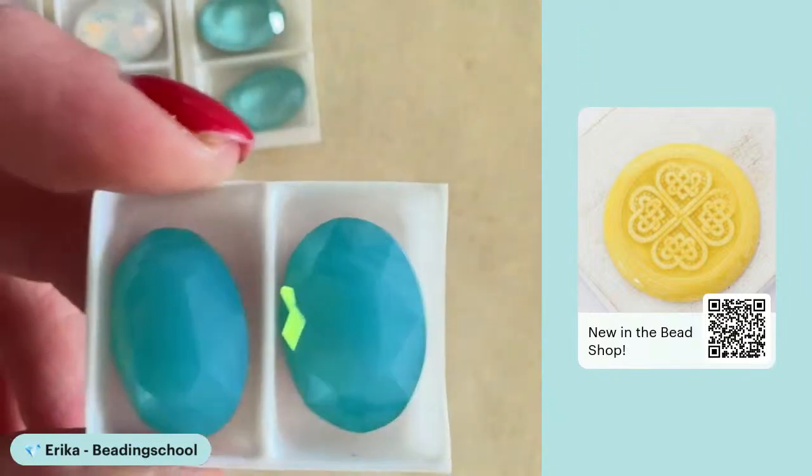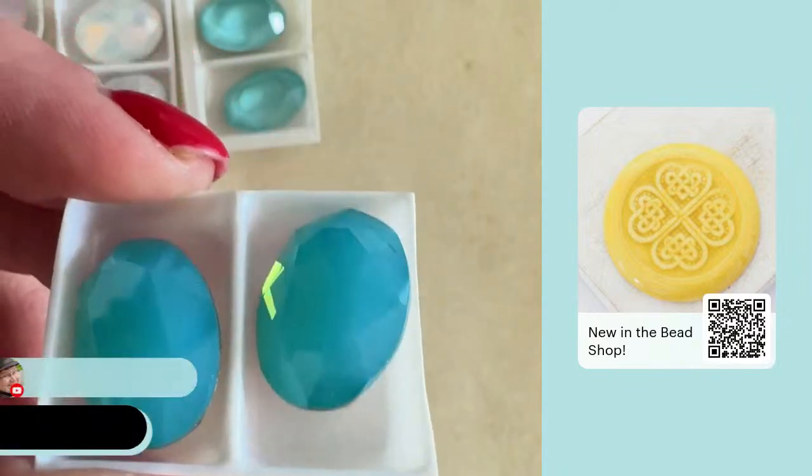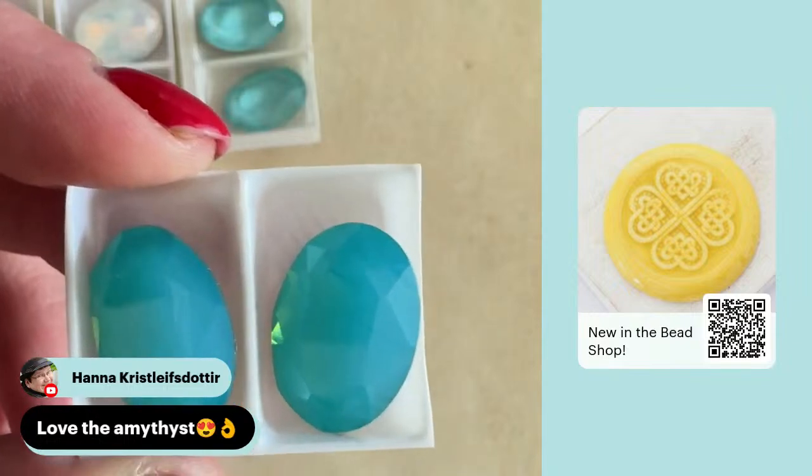Cindy says in the meantime that she loves the heart cabochons and the bunnies. Hannah loves the amethyst.